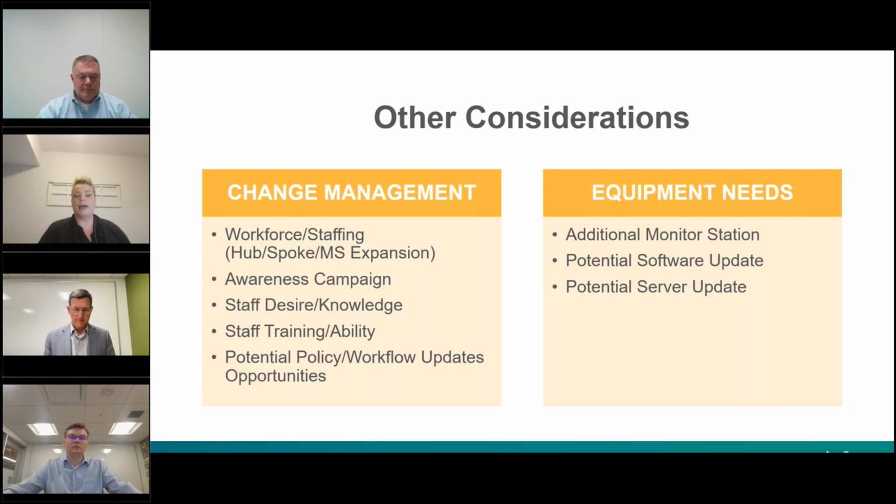In addition to that, bringing awareness to the change, letting people know what's going on so that we can improve desire and knowledge in those program changes and refreshes. And if you're expanding to other areas of your hospital or outside of your hospital, are you going to require staff training for their ability to work with and run the program successfully?